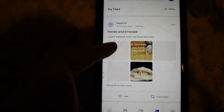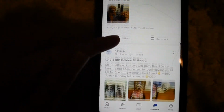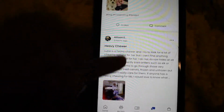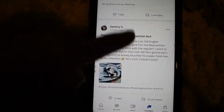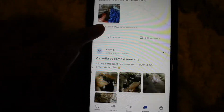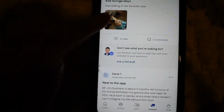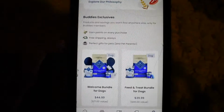So I went ahead and clicked Connect, and look how cute this is. You guys can see other people who use the Blue app. A bunch of people use the Blue app, and you can go ahead and look at all of their posts that they post about their dogs or their cats too. They can interact with people and comment. You can like their posts. It is so cute.